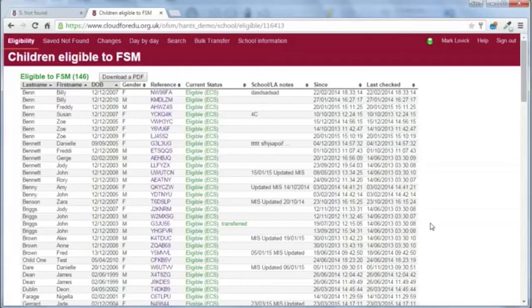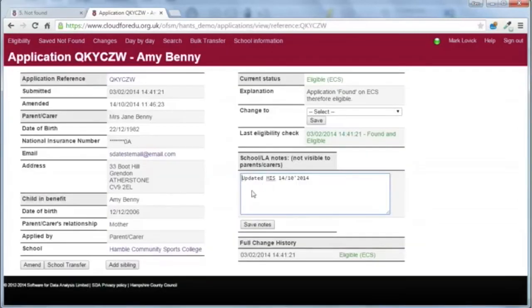Now to go into an application, you click on a reference number, and it gives you quite a lot of detail there about the application. So who made the application, when they made it, the address, the status. If the parent hasn't added a sibling, the school can add a sibling. You can amend an application if there's any errors. School transfer as well. So if you're transferring this particular applicant to another school, you can click on the school transfer button. As long as the other school buy into this system, then you can transfer all the data across to them.